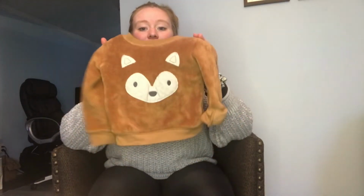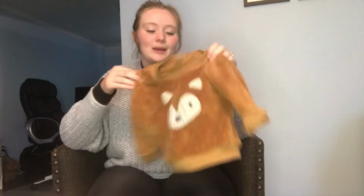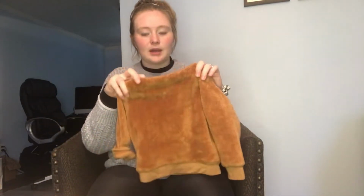The same for my daughter. We don't buy any of her clothes new. If it's new, it's because it was gifted to us. But we found this. It's a Carter's, or no, Child of Mine. Oh, made by Carter's. So yeah, little sweater. It has a little fox face on it. It's size 24 months, but our daughter is big. She's already in 18 to 24 months clothes.